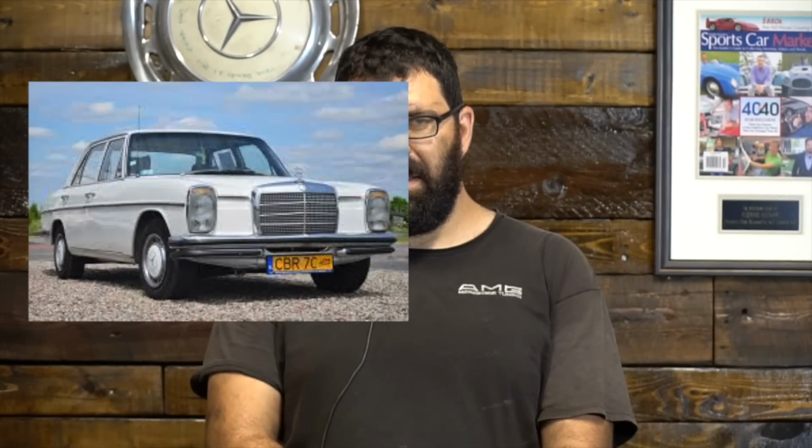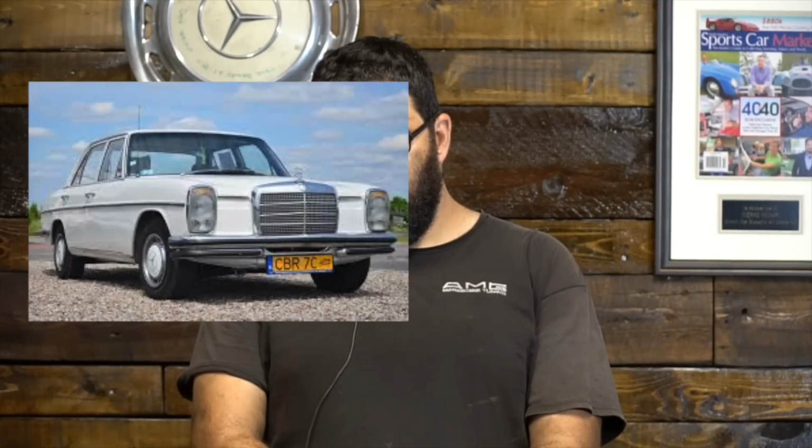The fourth one is probably any W115 or W114 series car. These cars are really great driving, running cars. They're not unreliable. They're not as difficult. And especially the diesel versions do a great job of giving you reliable transportation and an extremely classic looking car that anybody will recognize and appreciate.